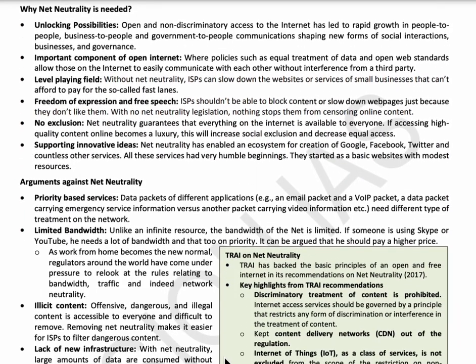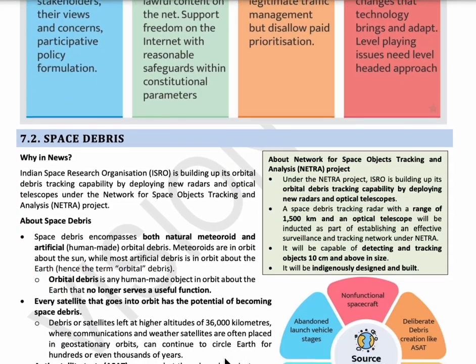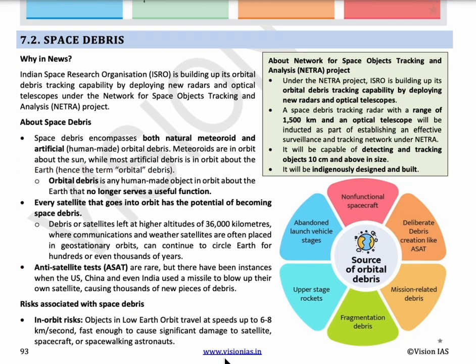The next topic is space debris. Under the Network for Space Objects Tracking and Analysis, the NETRA project, ISRO is building an orbital debris tracking system by using new radars and optical telescopes. Space debris can be both natural meteoroids and artificial orbital debris.